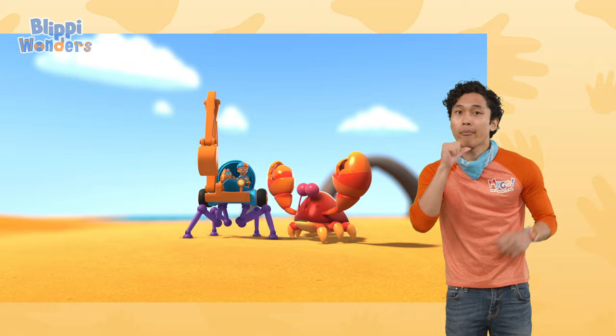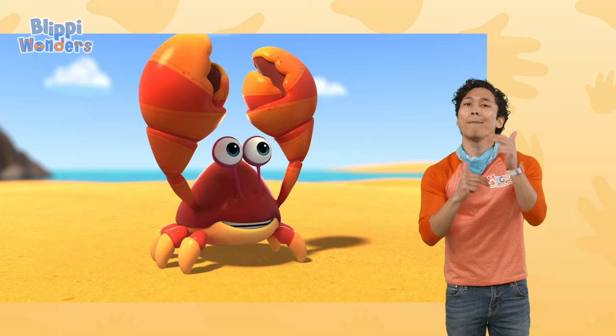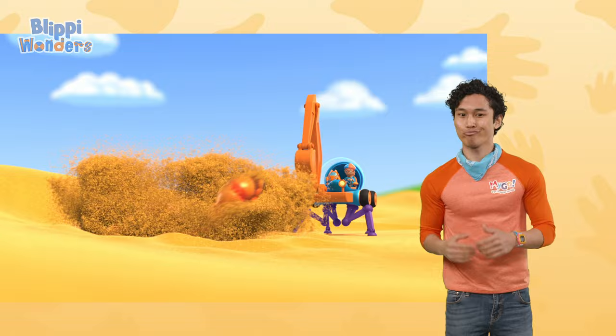You came to the right crab. I'm a planner, digger, and a builder. I can help you, Blippi. Great. So, the first thing we're going to do is build a moat. That's a fancy word for a hole. You see, the water goes into the hole and doesn't wash away what's behind it. So, let's dig. Dig, dig, dig, dig!